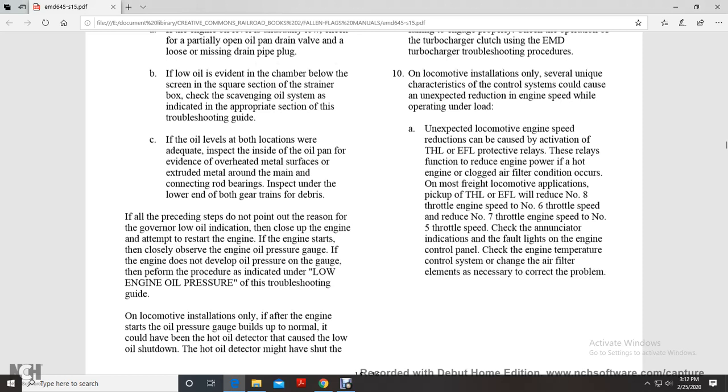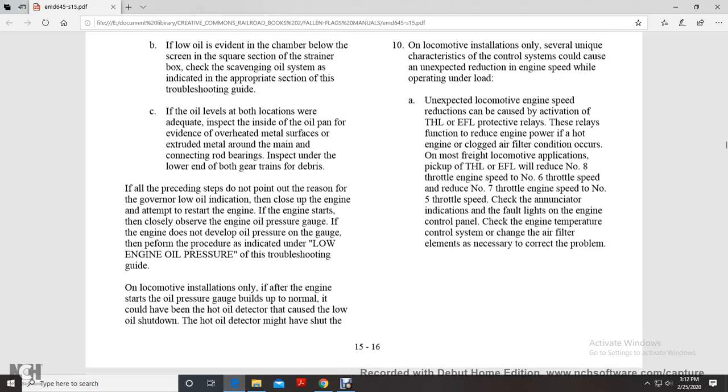In all the preceding steps, do not try to determine the reason for the governor low oil indication by attempting to restart the engine. If the engine starts, closely observe the engine oil pressure gauge. If the engine does not develop oil pressure on the gauge, then perform the procedure for low engine oil pressure in this troubleshooting guide.